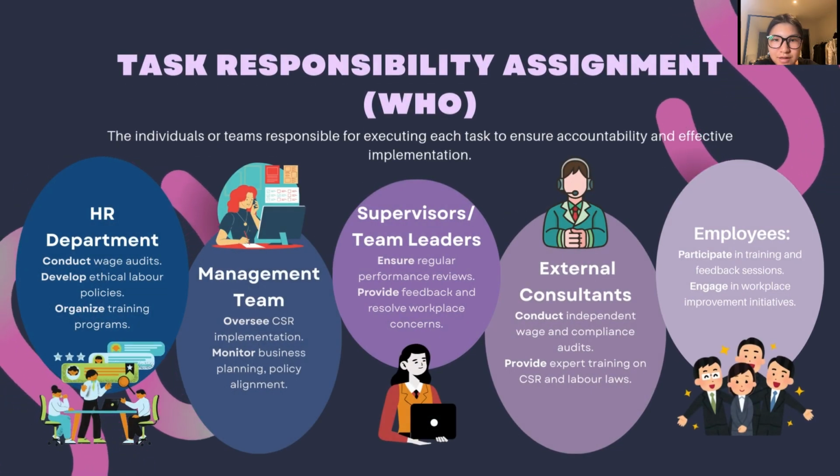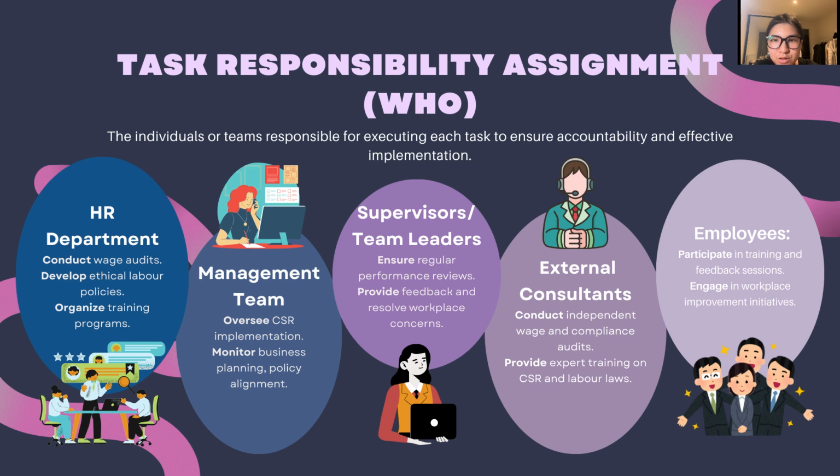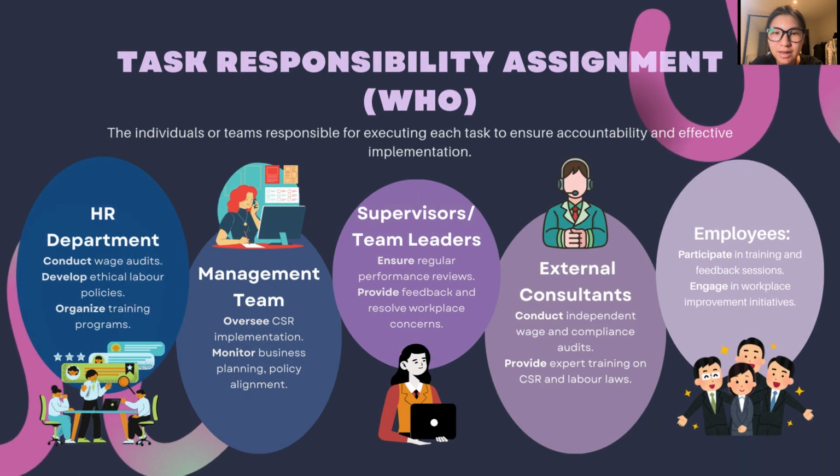To be successfully implemented requires collaboration across multiple teams. Specifically, the HR department will oversee wage audits, policy development, and training, while the management team ensures CSR alignment. Supervisors will conduct performance reviews and address employee concerns, and external consultants will provide independent audits and expert guidance. Employees, as the backbone of the organization, must participate in training and provide feedback.